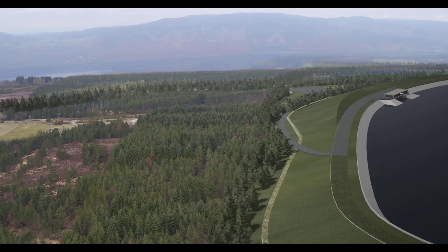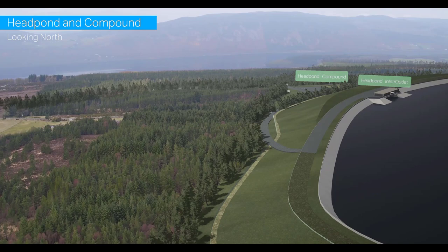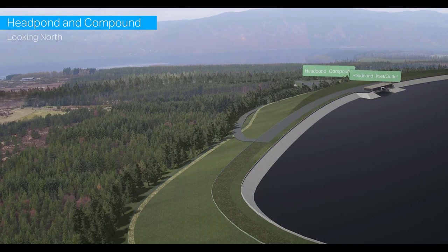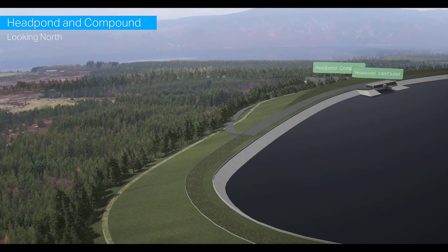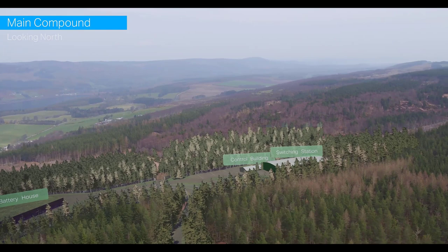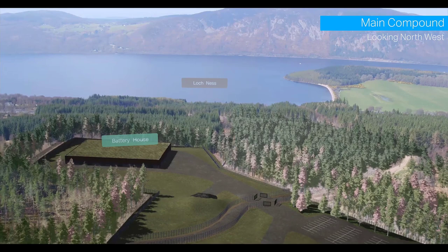With the UK's remaining coal plants closing by 2025, coupled with the increase in generation from intermittent renewables, pumped storage hydro can help fill this gap and balance the grid. As a long-established technology, pumped storage hydro provides over 90% of the world's energy storage, with Scotland's two existing plants at Cruachan and Foyers having been in operation for over 40 years. The main compound, located between the head pond and tail pond, will consist of tunnel portals to access the underground turbine cavern, an electrical switching station, and a control building.